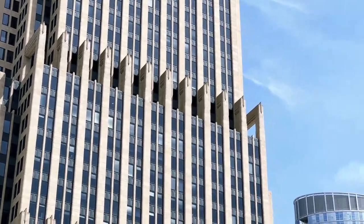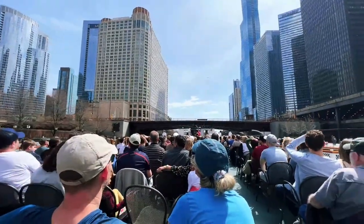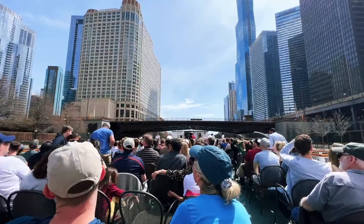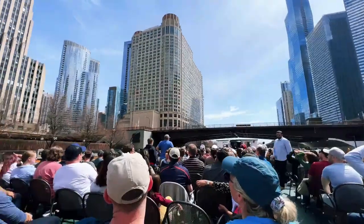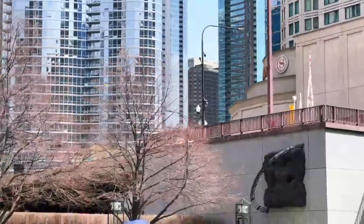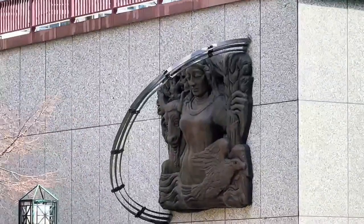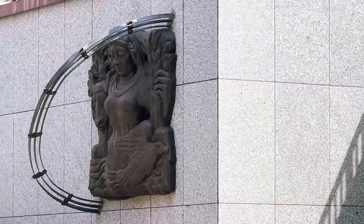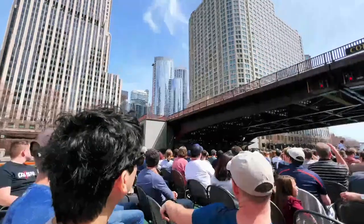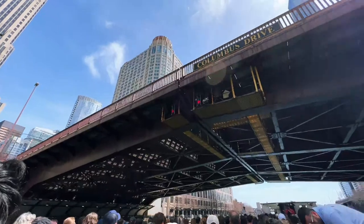So the bridge in front of us is the Columbus Drive Bridge, one of the largest trunnion bascule bridges. But what's really cool is take a look on your left to the relief sculpture called Chicago Rising from the Lake, done by the Chicago artist Milton Horn in the 1950s. Used to be on a parking garage in downtown Chicago. It's a woman, she's coming from the lake, she's got her arm around a bowl of wheat. Interesting to note, we tore down the parking garage, saved the sculpture.